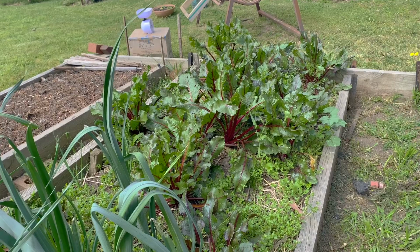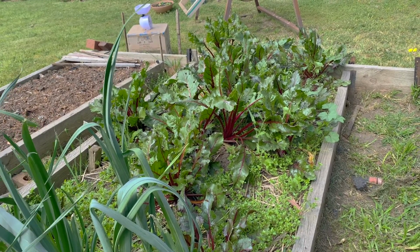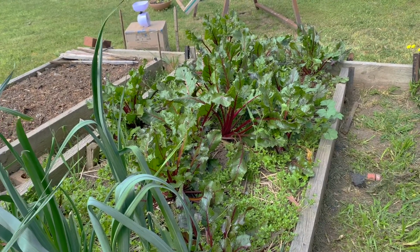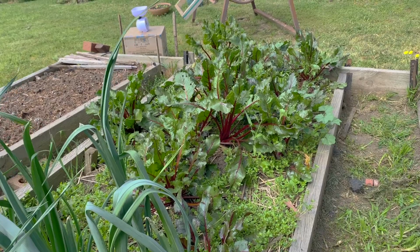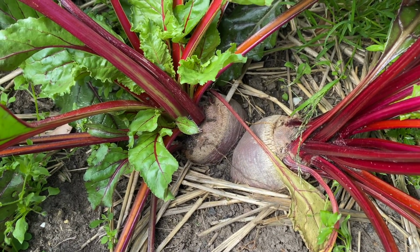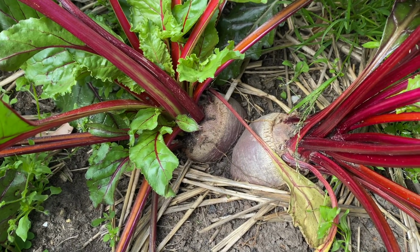Today we are going to harvest the beetroot. Beetroot is packed with nutrients and it's a great source of fiber. It has magnesium, vitamin B, potassium, iron and vitamin C. I planted this about 3 months ago. As you can see, they have given me a very successful harvest.